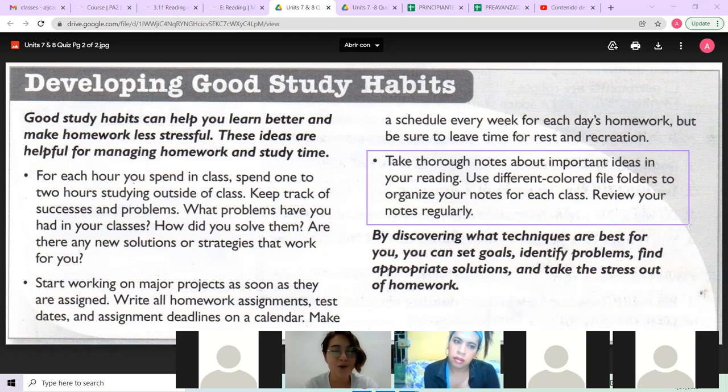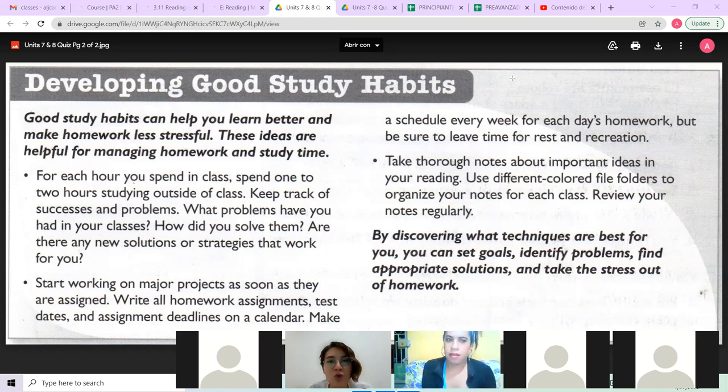All right. So who said that that was going to read? Who was that? Okay, take thorough notes about important ideas in your reading. Use different colored five folders to organize your notes for each class. Review your notes regularly. Thank you so much. All right, so take thorough notes. Perfect. And who wants to read the last paragraph, the last one?